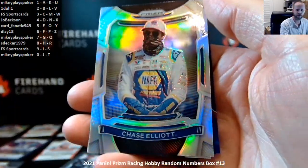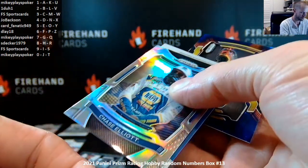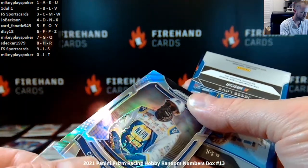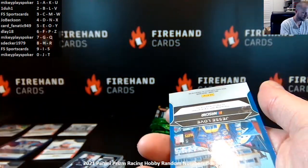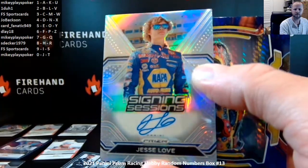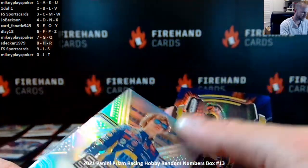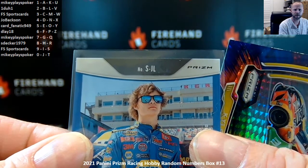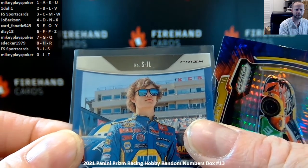Chase Elliott silver base. There's an autograph right behind him. Chase Elliott card 7 in the set. And a Jesse Love autograph signing sessions. We're going to go letter hit right here. So JL, last letter is L, and that would put that with BLV, 1-to-1 in the 2 spot. 2 BLV.